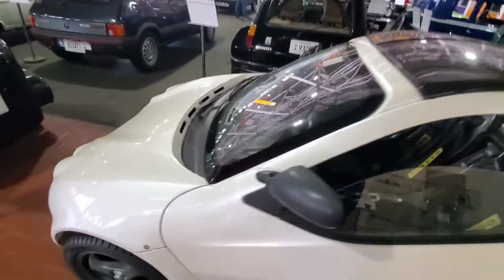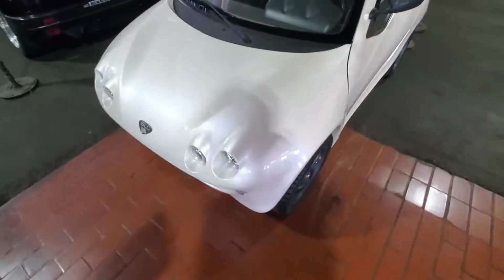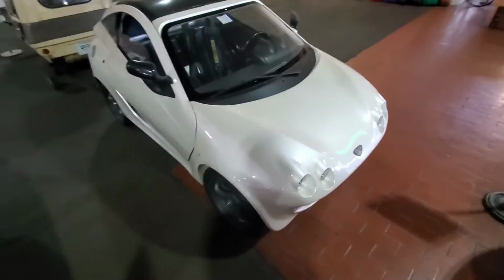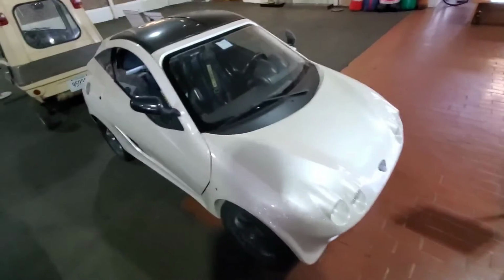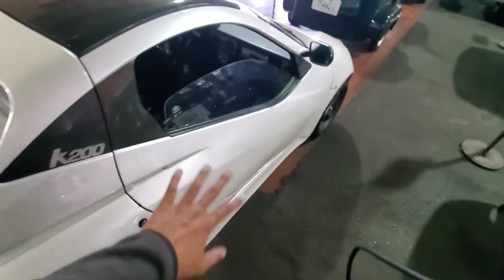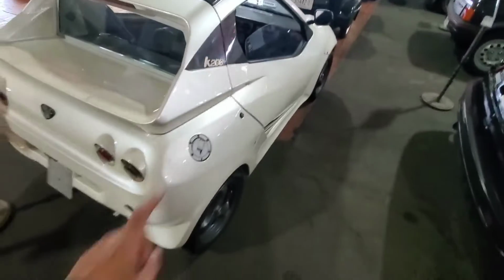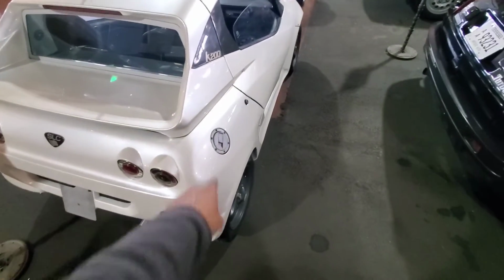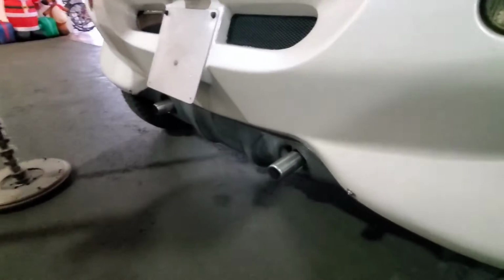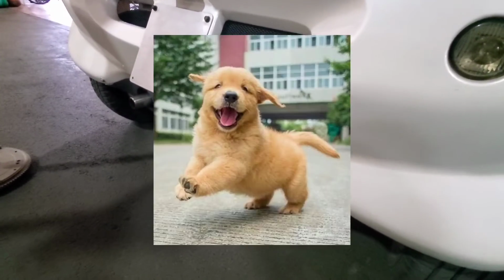This is sick. I think it's a combination of fiberglass and carbon fiber, but man, just the materials on this car alone is just unique, very unique. And I think the doors don't swing out. It's more of a scissor door, just like Lamborghinis. And there's your fuel intake. And there's a cute little exhaust. Oh, cute. It's like seeing a puppy.